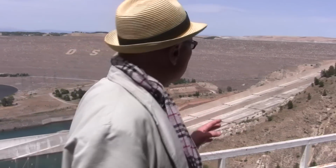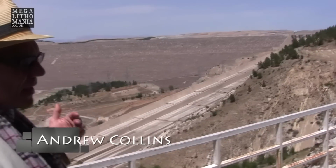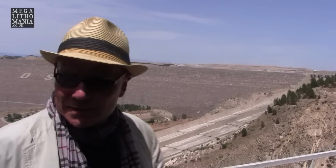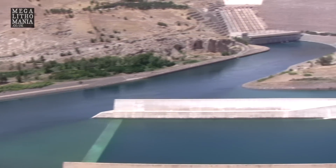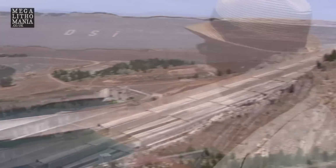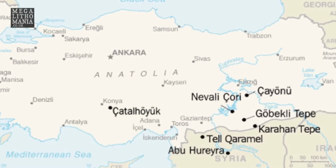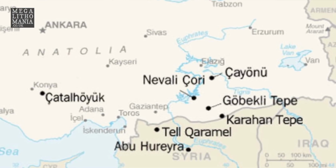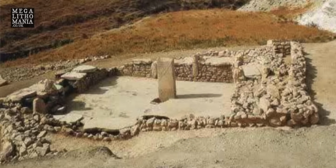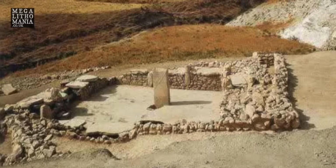Here we are at the Atatürk Dam, which was created in the early 1980s and opened in the early 1990s on the river Euphrates. And the reservoir that was created behind it unfortunately drowned one of the most important early Neolithic sites, a place called Nevalı Çori. And this dated to around 8,000 to 8,500 BC.